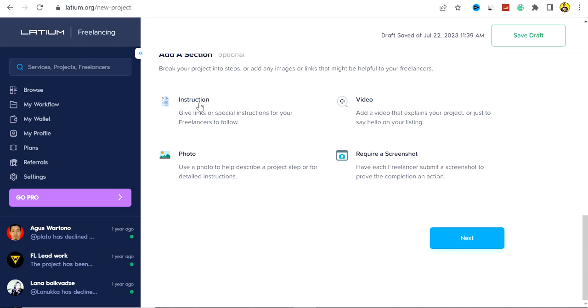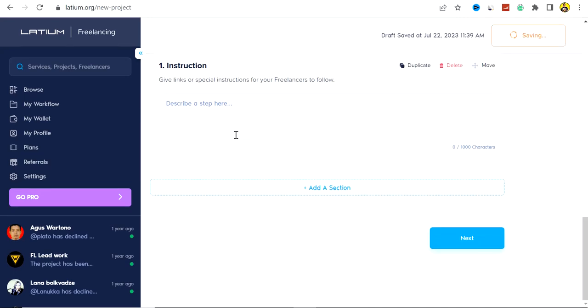Once you're actually done with this section, guys, you can see this section which says instruction. Give links or specific instruction for your freelancers to follow. Click on that right now, and you just want to put in the particular link which you want your freelancers to actually click, and give them the specific instruction right there, telling them to just simply complete a simple survey.